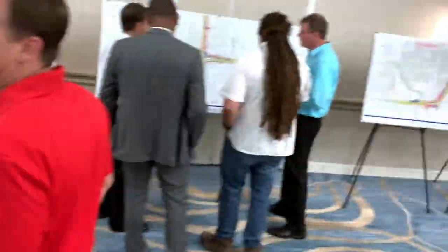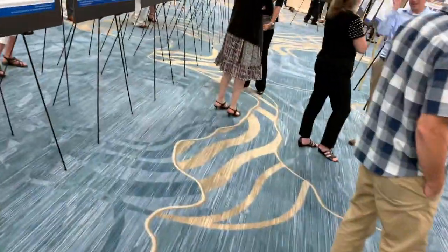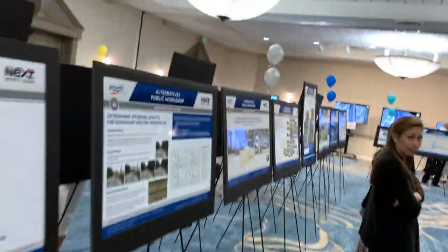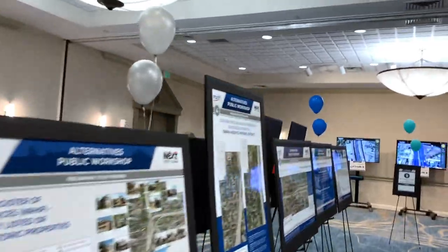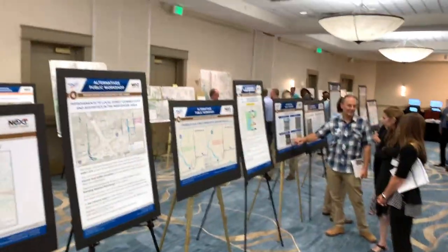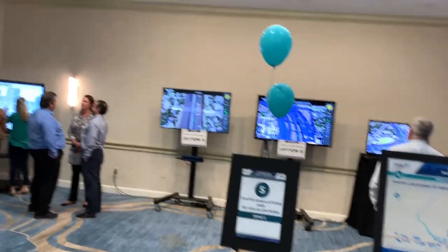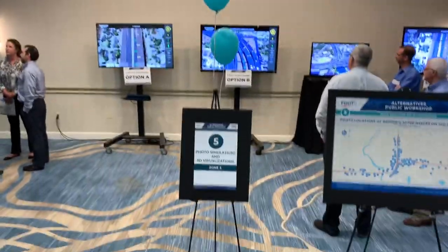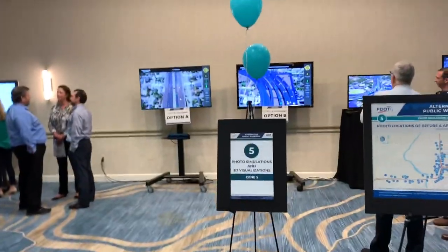Where do you want to go? Okay. I'll show you these. I think we've already seen the map. Actually, no, the big map, yeah. That's the Westshore area. Before that, show what different options and alternatives look like. Okay. But what we've done is we've taken those and created photo simulations and 3D visualizations to give you a better perspective of what that means than just looking at a drawing on a piece of paper.